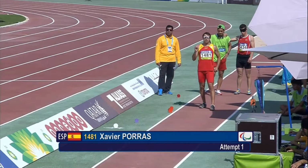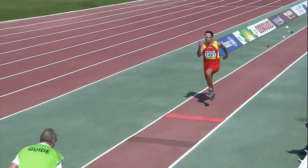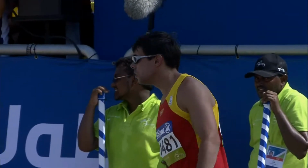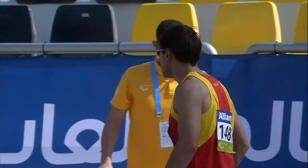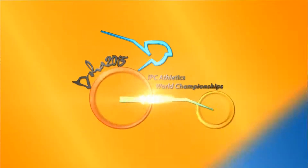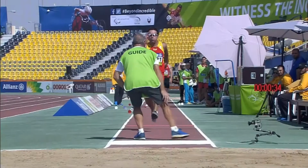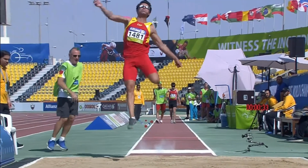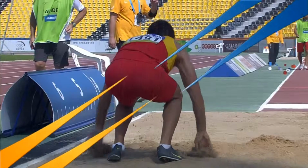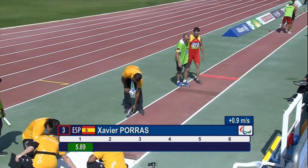Javier Porras of Spain is up next. Bronze at the last Europeans in 2013, silver 2011 in Christchurch, and a bronze at the Europeans last year as well in Swansea. Couldn't have hit the board any better, really. Looks to be beyond 5.5. Then the measurement starts from where he takes off. Good coordination between him and his guide. Guide really having to get out of the way at the last minute if they're to do the job to the optimum best. 5 meters 89, and Porras goes third.